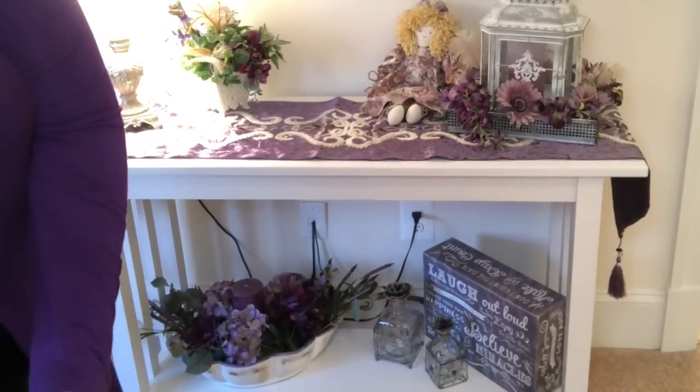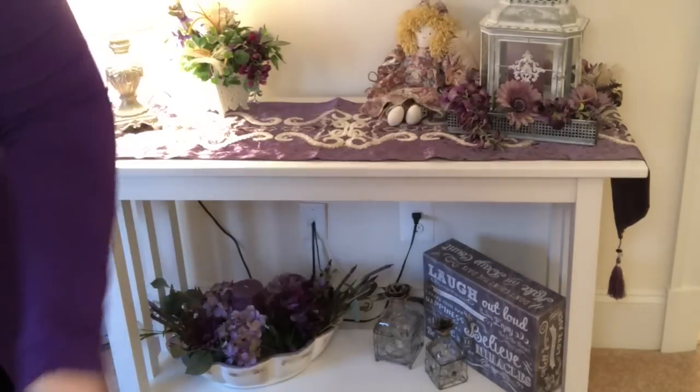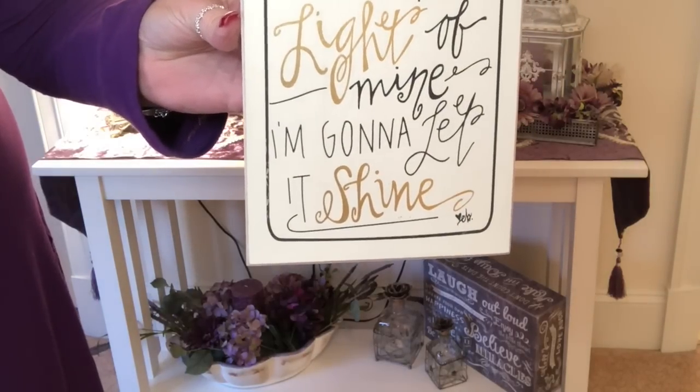So anyway, I also have just a couple of plaques. Faith is trusting in what we can't see. And this little light of mine, this little light of mine, I'm gonna let it shine.